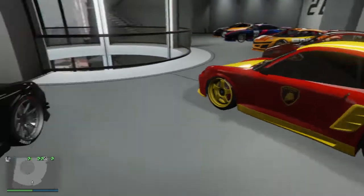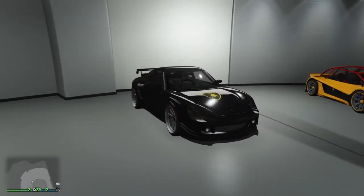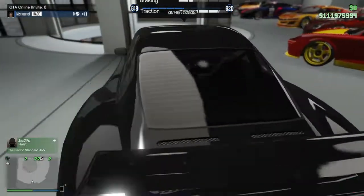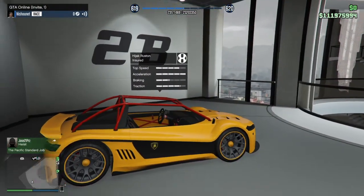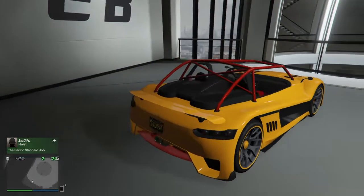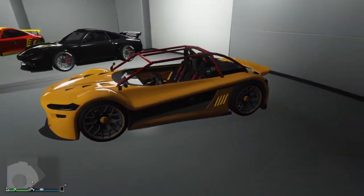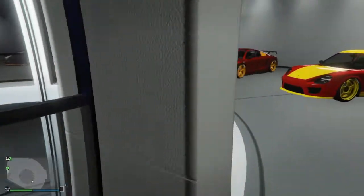Beautiful. And finally, another Porsche. That's the first one we had in the game, the normal one. Perhaps Pfister Comet. And then this one, the Houston, which is really not my favorite car, neither for driving, nor the look, nor anything. Looks like a bathtub. No. But bon, original though, but not my favorite car.